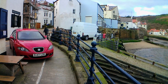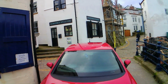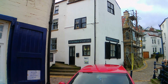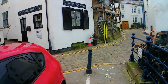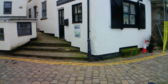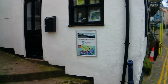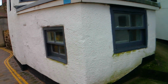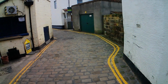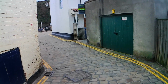Right, nearly 10 minutes, 9 minutes, so I wasn't far off. But there we are, got some prints there, Staithes Studios, so you're able to get some prints. There used to be Captain Cook's cottage as well. Where's that? Where's that gone? That was down this way somewhere. Let's have a look. But that's yeah, little arty place. There's quite a few of those popping up now. Let me just show you Captain Cook's cottage. Should still be here. Can't imagine it's gone anywhere.